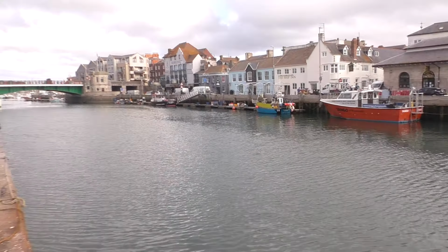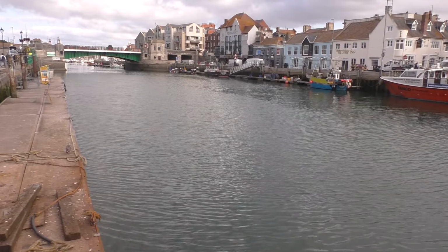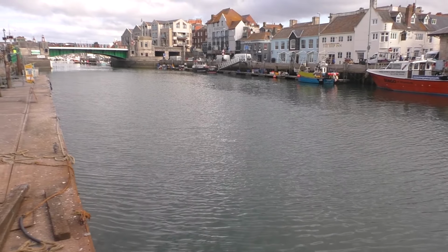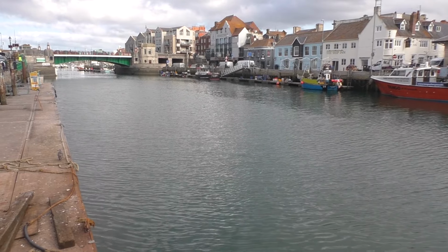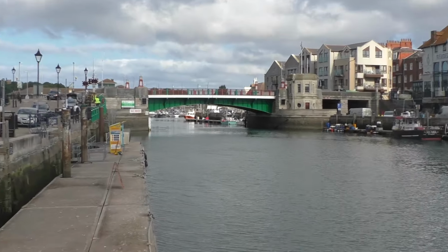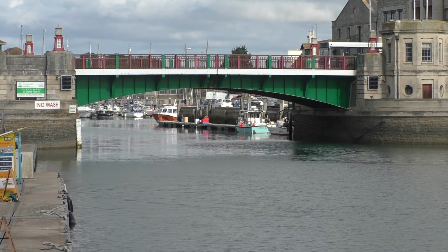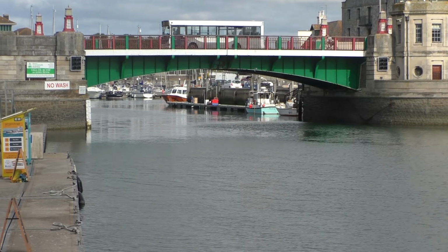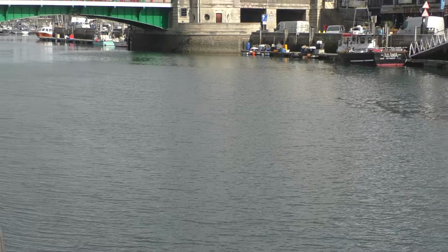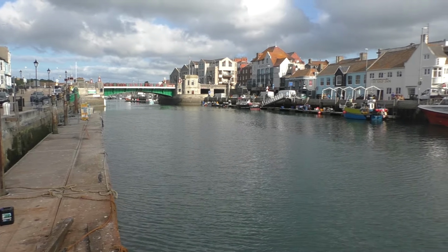So the water's pretty clear. It's just such a lovely place to come in the morning, chill out. Now, the bridge isn't due up, I think, for another hour, so I'm going to meander over it. And that is a lifting bridge. So every few hours, to let everyone in and out, it will go up and down. And there goes the bus. On we go. Let's find a nice cafe.